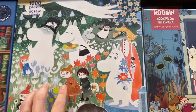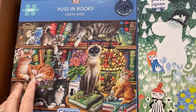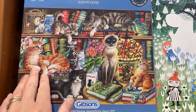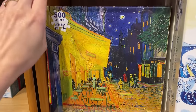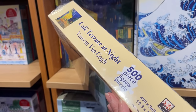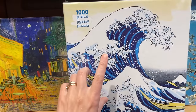We have this one here. Again, another Moomins. We have Puss in Books. This is a Gibson's puzzle. We have all the kitties around the books making a mess of things. And I like this image a lot. This is one of the Flame Tree puzzles. This one is called Cafe Terrace at Night. It's a Vincent Van Gogh image, 500 pieces.